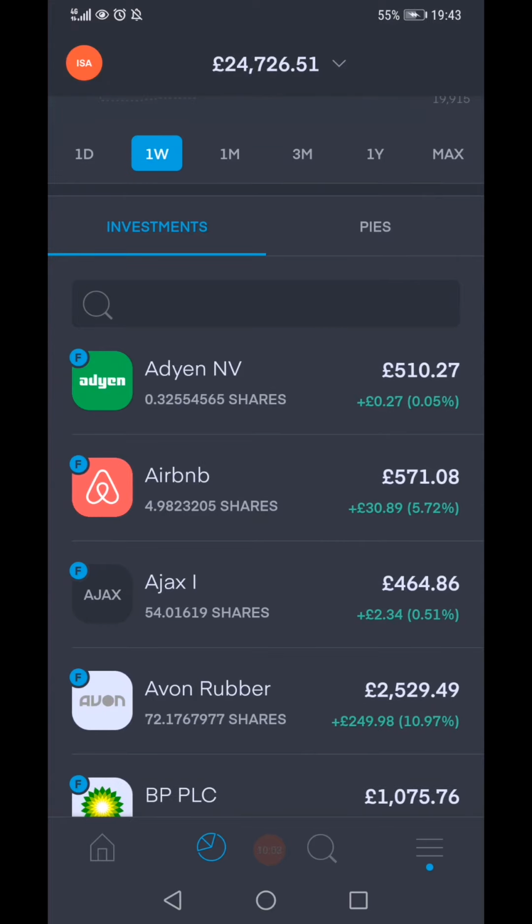So this is just a punt basically. I'm risking about £400, but it shouldn't go down too much anyway, because I've pretty much bought it at the IPO price, which is just under $11. So it's not too bad.